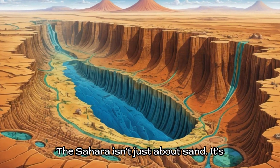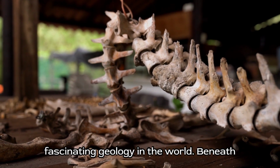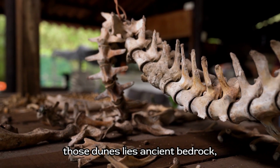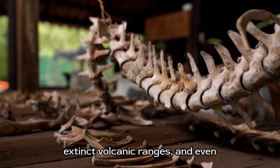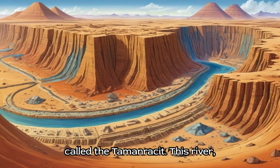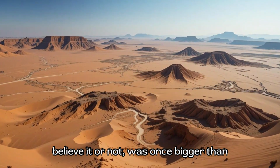The Sahara isn't just about sand. It's sitting on top of some of the most fascinating geology in the world. Beneath those dunes lies ancient bedrock, extinct volcanic ranges, and even remnants of a colossal river system called the Tamanrasset. This river, believe it or not, was once bigger than the Nile.